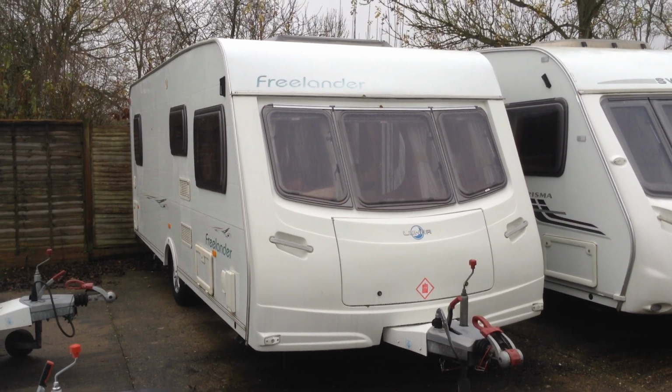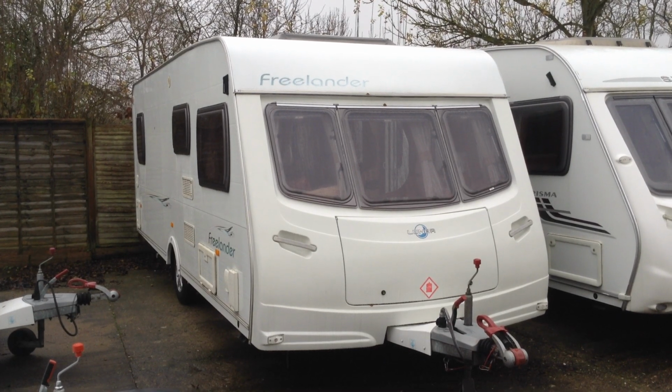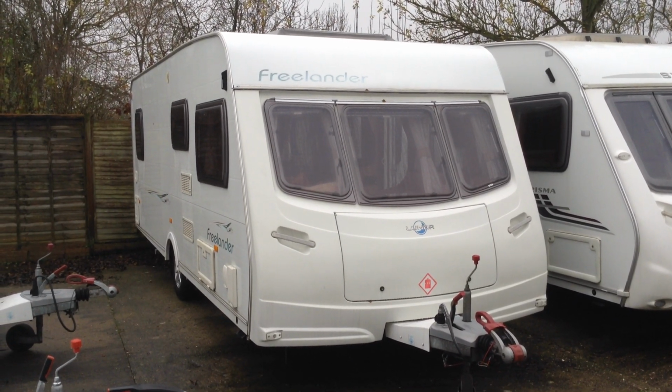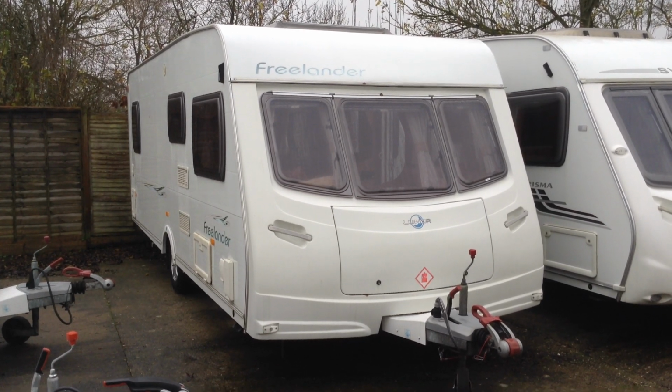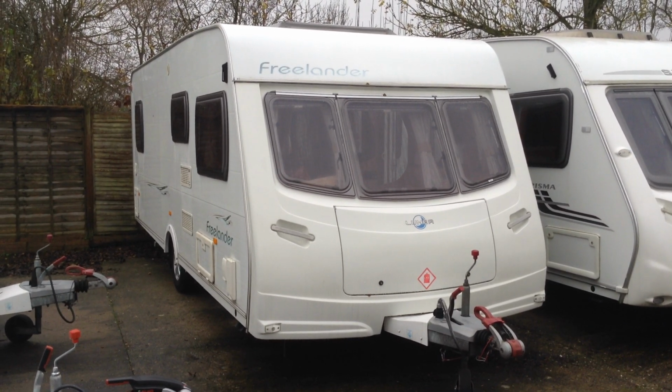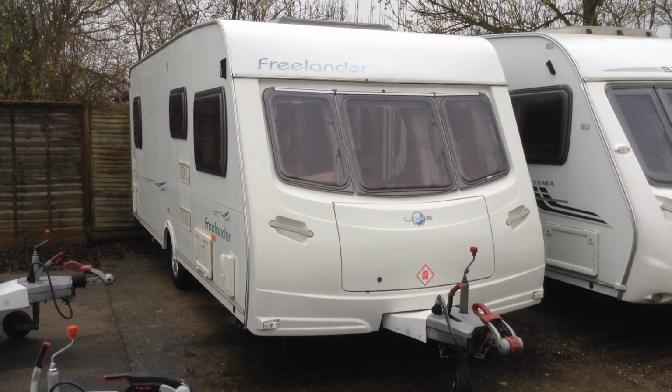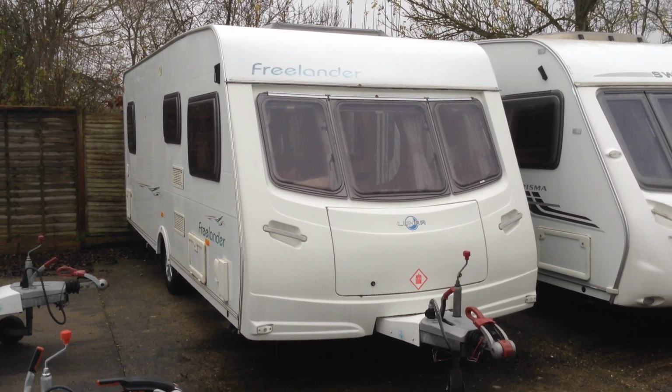Today I'm going to show you around this 2007 Lunar Freelander EB. It's priced at $6,995 and is available to view at Broad Lane Leisure Oster Branch. It's B495QD for your sat-nav, and the contact number here is 01789-763432. Fixed bed, corner washroom.